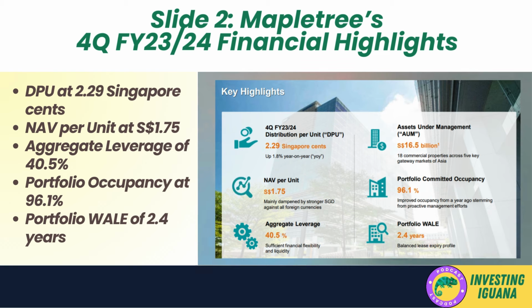But wait, there's more. The portfolio committed occupancy of 96.1% is an impressive figure that reflects the company's ability to maintain high occupancy levels across its portfolio of commercial properties. This impressive occupancy rate is likely the result of proactive management efforts, which have improved occupancy from the previous year.